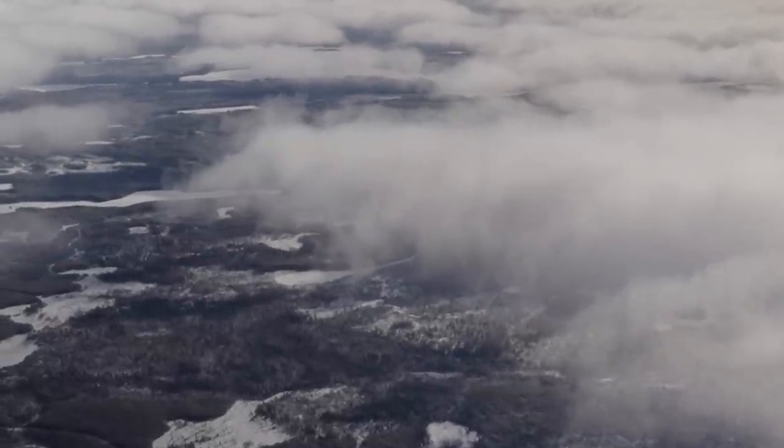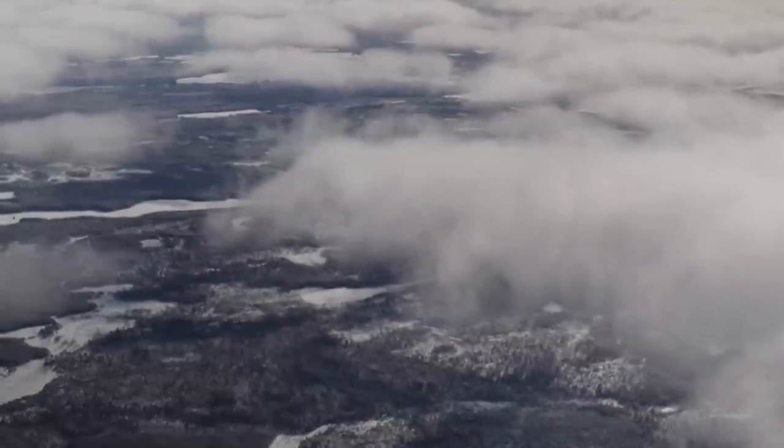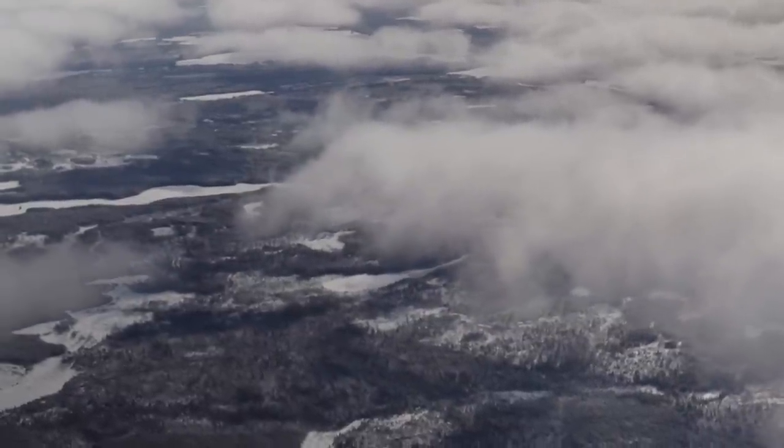It was a scattered layer. Nice, but there were quite a few good-sized holes in it, so you could see the ground and you could see lakes and you could see trees. Yeah, there was a lot, but it was also 5 o'clock at night. Yeah. So we didn't have a lot of ambient light.